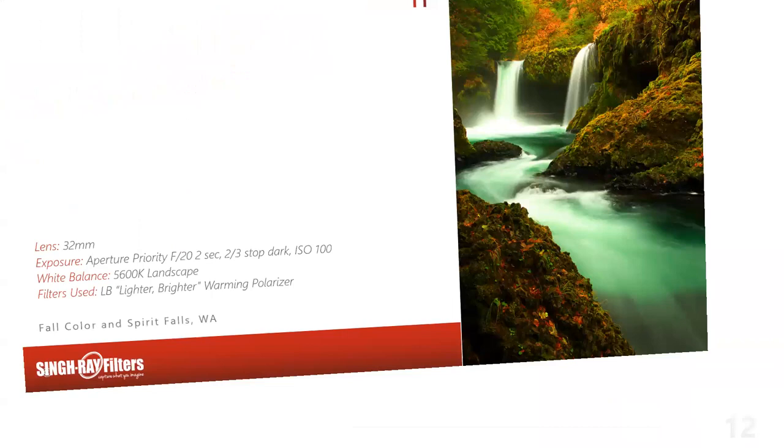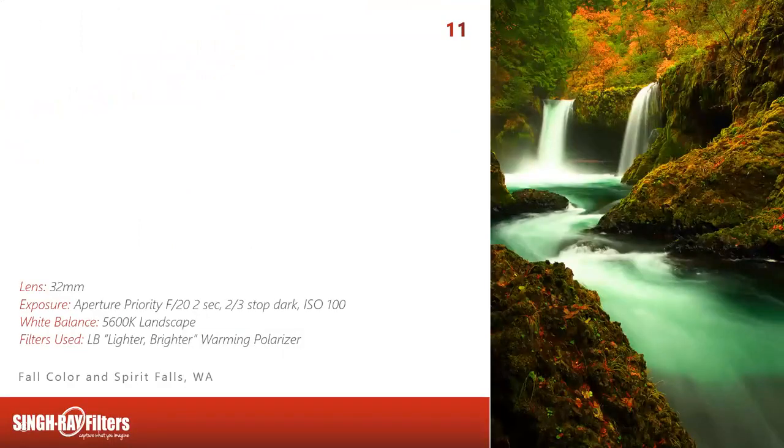All right, on to our next slide here. Another waterfall shot. This one is on the Washington side of the Columbia River Gorge. And this is Spirit Falls, aperture priority f/20, 2-second exposure, 2/3 of a stop dark, ISO 100, 5600K. And this one's in my landscape roll of film. There wasn't a lot of overwhelming yellows in this photo, so I could pull a little more watercolor. I jumped over to that landscape roll of film and a light, bright, warming polarizer.